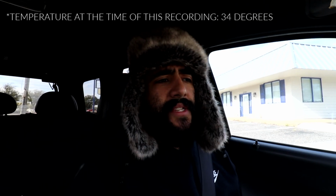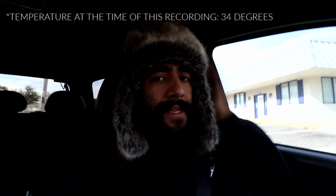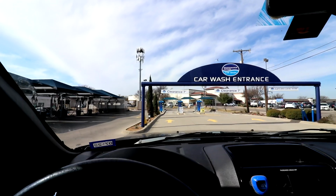Now, if you're wondering about the hat, it is freezing in Texas right now, and freezing for Texas is like 40 degrees right now, and it's starting to heat up throughout the day, but it is way too cold for me. So this hat, yes, is very necessary.